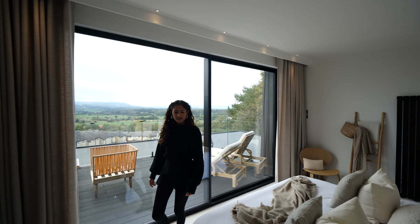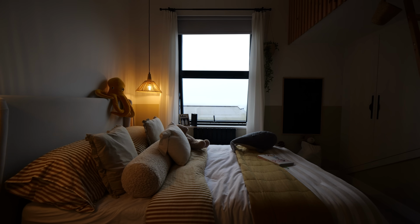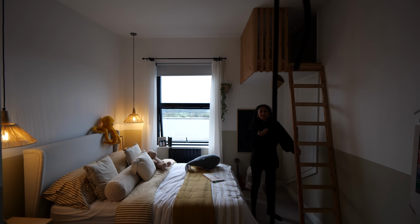I like the colour theme throughout here, let's say. So, first bedroom. The next two bedrooms we're going to show you are actually kids' bedrooms. So come on in, this is so cute. What kid doesn't want that? Yeah, don't you just want to scurry up there?